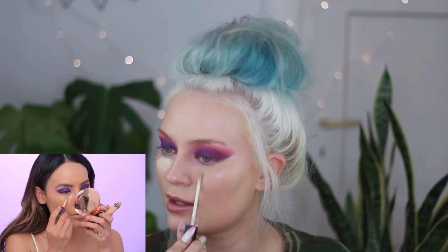Did she say how she applied it? Can you just put it on? Just apply it in the usual areas. Yes, that's the usual. Blending it out. Set these under eyes with a little loose powder. I'm gonna be using Laura Mercier translucent powder. But you have that. I did have that, but I ran out of it. This is also loose powder, and it's very similar to the Laura Mercier powder.